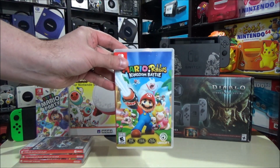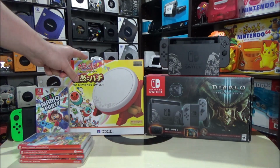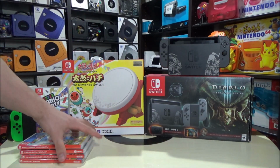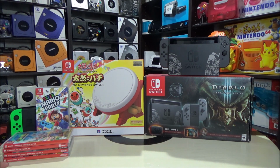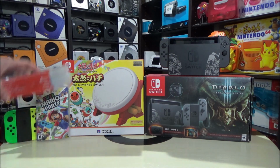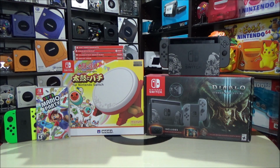I don't have this in my collection. So this is brand new to my collection. The drum is brand new to my collection. And the system is brand new to my collection. Which means I can technically, I guess, trade or sell off, probably trade, Mario Kart 8 Deluxe, The Legend of Zelda Breath of the Wild, Starlink, and Super Mario Party with the 2 additional Joy-Cons. So that makes this even more worthwhile so far, but there is more to this bundle.